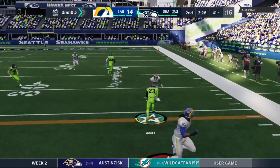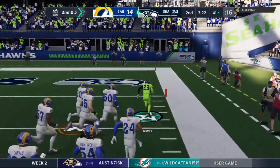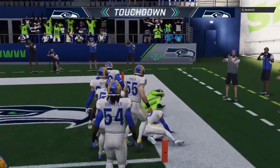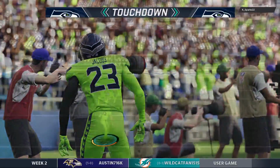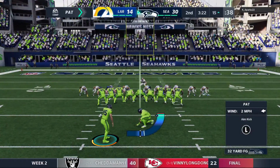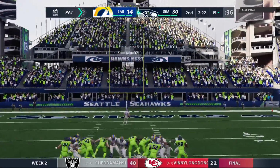On second down now, it's Jacobs. And he sheds a tackle. Now he's got some space. And all the way in, touchdown Seattle. Josh Jacobs, 41 yards. And the Seahawks find a way to stretch their lead.